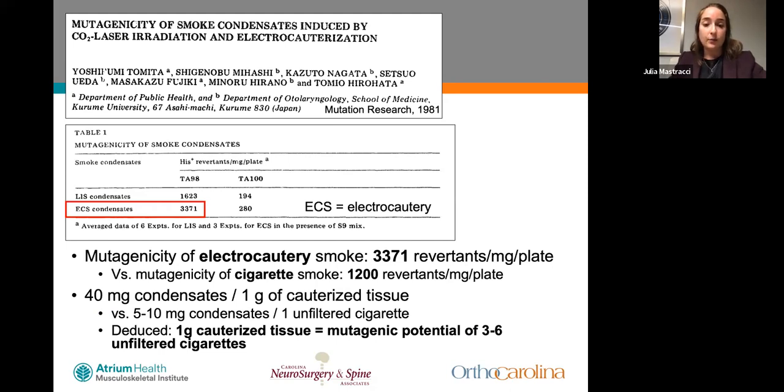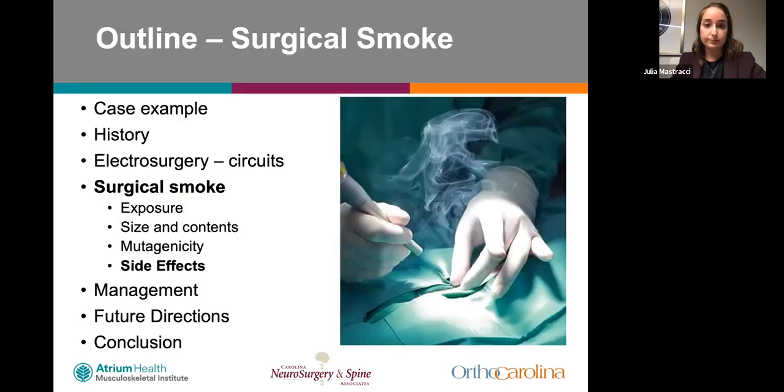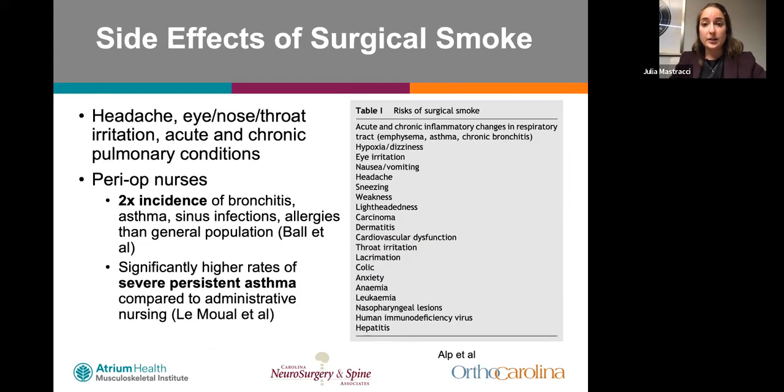They also found that when you cauterize 1 gram of tissue, it results in 40 milligrams of condensates versus 1 unfiltered cigarette results in 5 to 10 milligrams of condensates. So they therefore deduced that cauterizing 1 gram of tissue has a mutagenic potential of 3 to 6 unfiltered cigarettes. Moving on to the side effects of surgical smoke, we know that the smoke can cause headaches, eye, nose, and throat irritation, as well as acute and chronic pulmonary conditions.